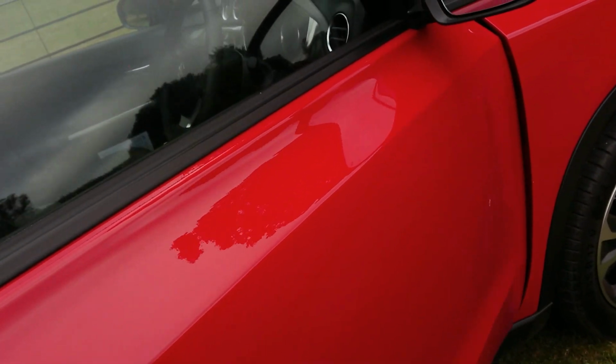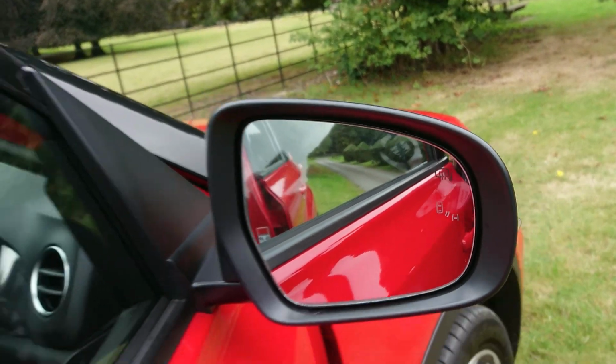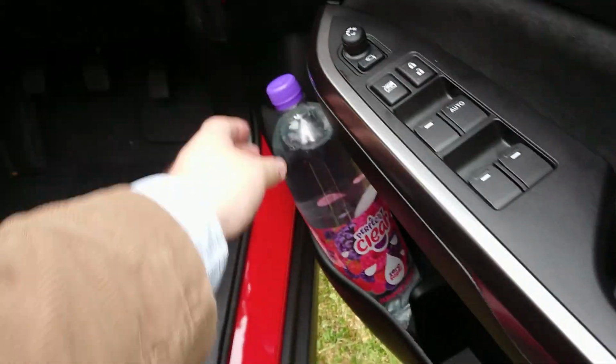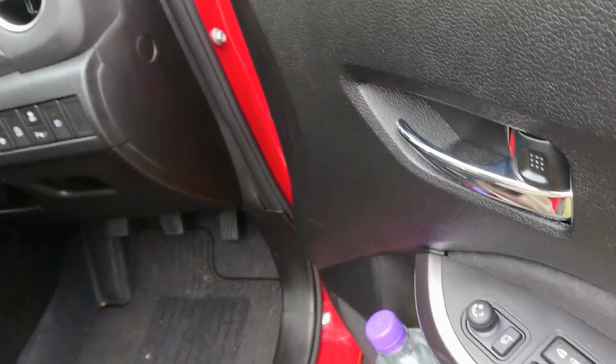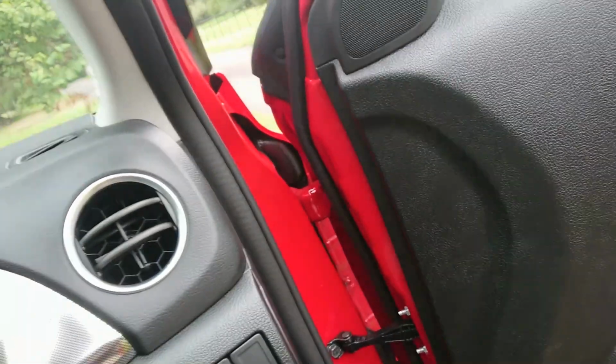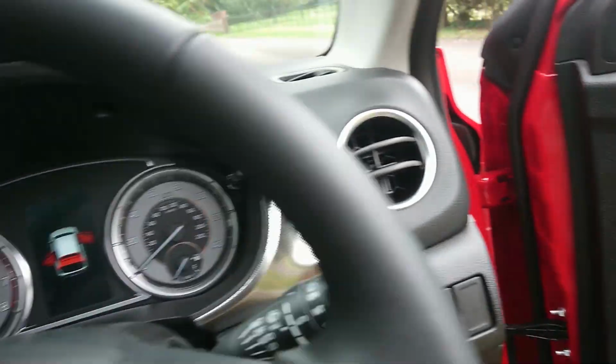Keyless entry in this particular one, although I know some of you prefer just a normal key. Oh, we've got heated mirrors with blind spot monitoring. Brilliant. Let's just see if we could put this in here as well. Yes, brilliant, we can. It's very easy to get in and out. It's one of the easiest cars I've actually driven in terms of getting in and out.